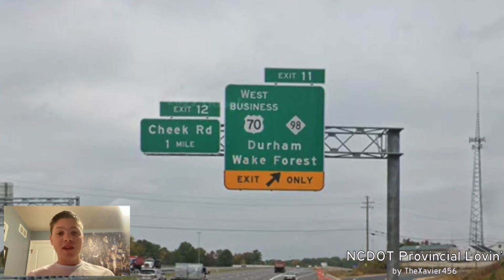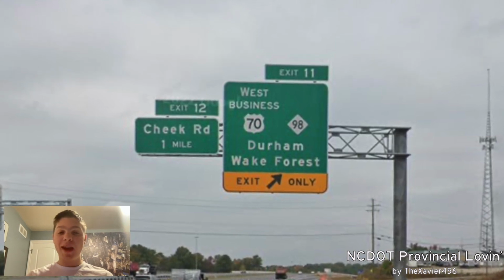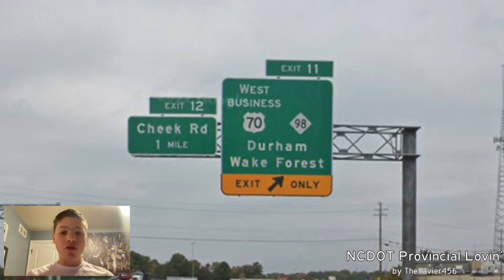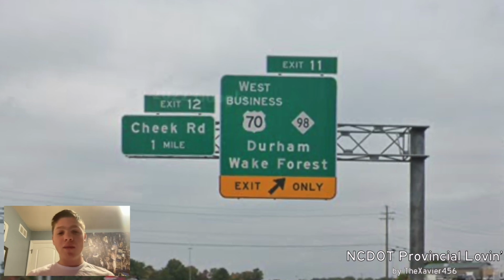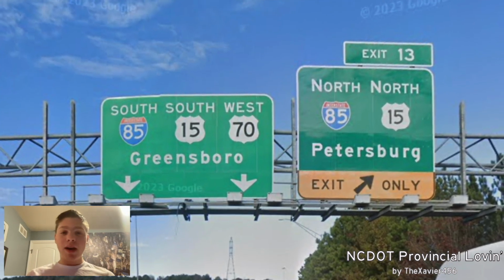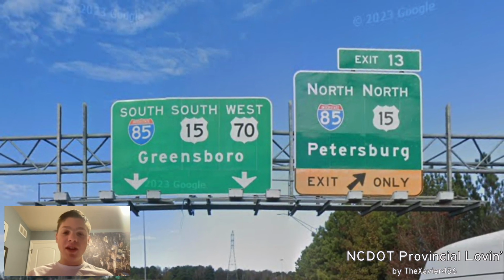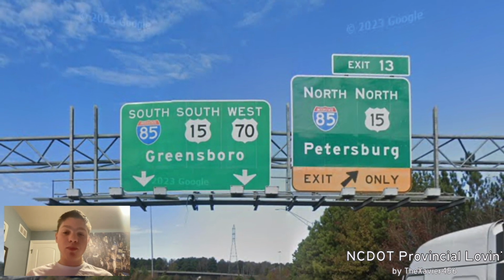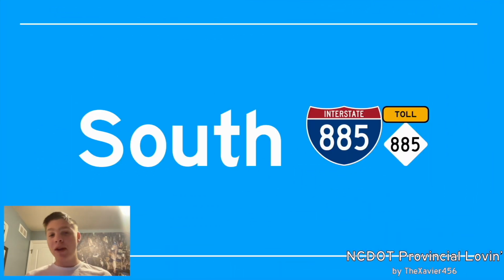And here are the only 2 exits we get in the stretch of I-885 between US 70 East Ramp and I-85. We're getting West 70 Business and NC 98 for Durham and Wake Forest, and we're also getting a ramp to Cheek Road in 1 mile. And here's where we meet I-85, where I-885 ends, and we can see south along with US 15 and 70 for Greensboro, and north 85, north 15 for Petersburg. No, sign Richmond. And now we're going to turn around and talk about southbound Interstate 885 and NC Toll 885.